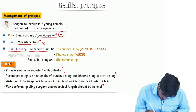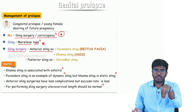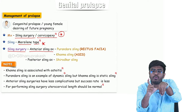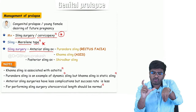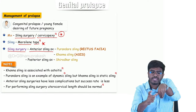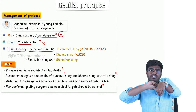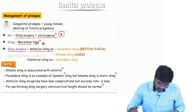First type, anterior sling surgery. What do I mean by anterior sling surgery? Imagine this is the uterus. This is the sling. On one side, it has to hold the uterus. On the other side, this sling is going to come to the anterior abdominal wall and it is stitched there. So anterior sling surgery means the sling on one side is attached to the uterus and on the other side it is attached to the anterior abdominal wall. Posterior sling surgery means the sling on one side is attached to the uterus and the other side of the sling is going back and attaching to the posterior abdominal wall. So anterior sling surgeries, posterior sling surgeries. Anyway, the slings are the ones which are holding the uterus in its place, preventing the prolapse. Now, what are the examples of anterior sling?